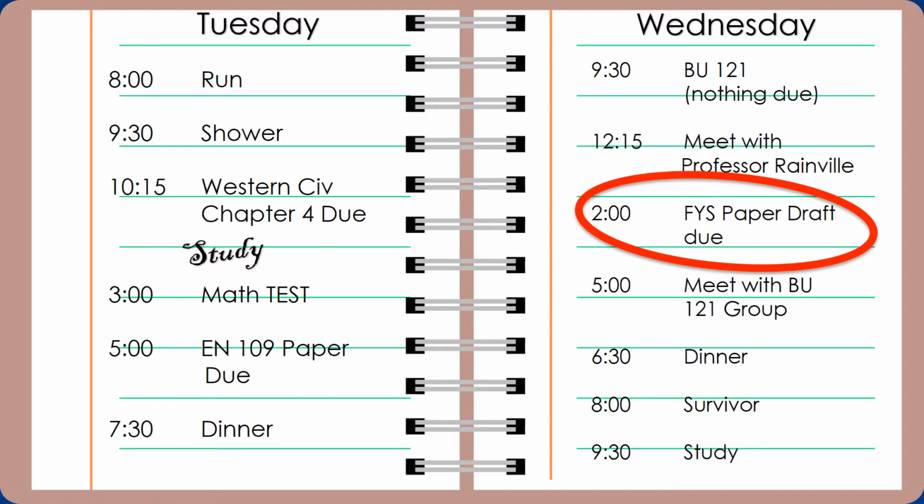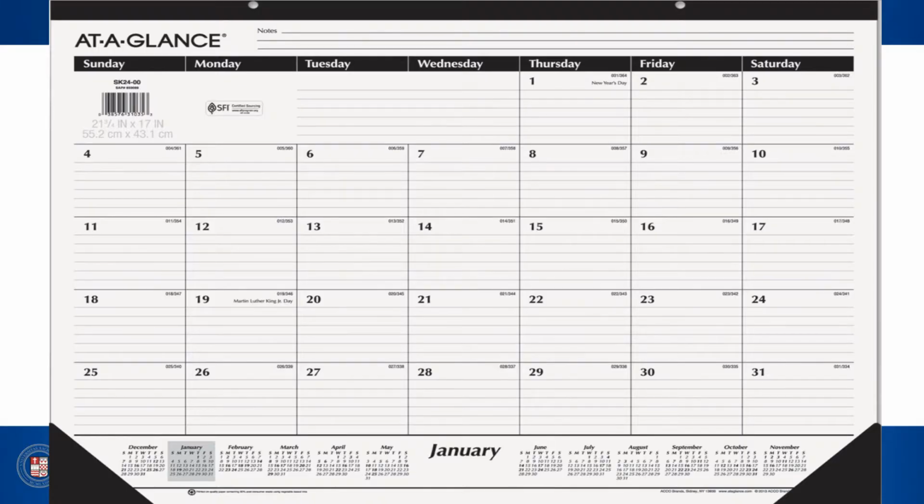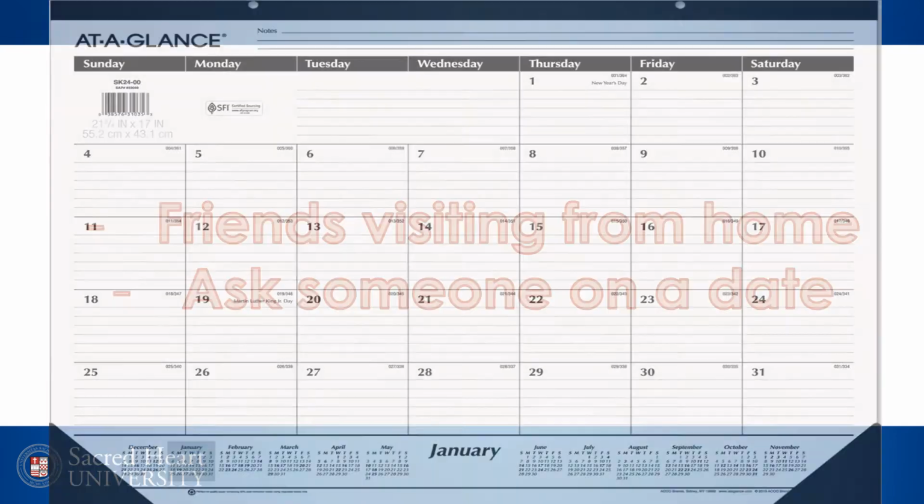Now, this is the daily snapshot. So you're not surprised on any given day. This will prepare you for your day, but it doesn't give you the overall view. This will, all right? Now, these are cheap. You can go to any store in the mall and get one of these for $2 or $3. And what this will do is give you an overall snapshot of your month. And here's why it's important.